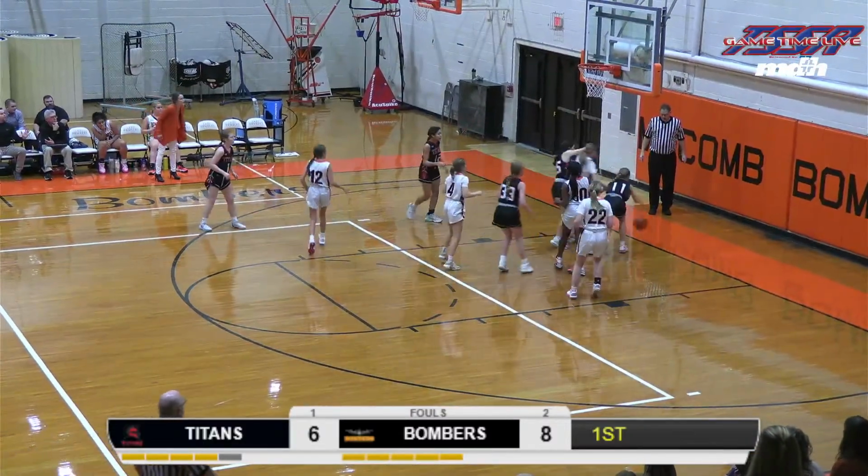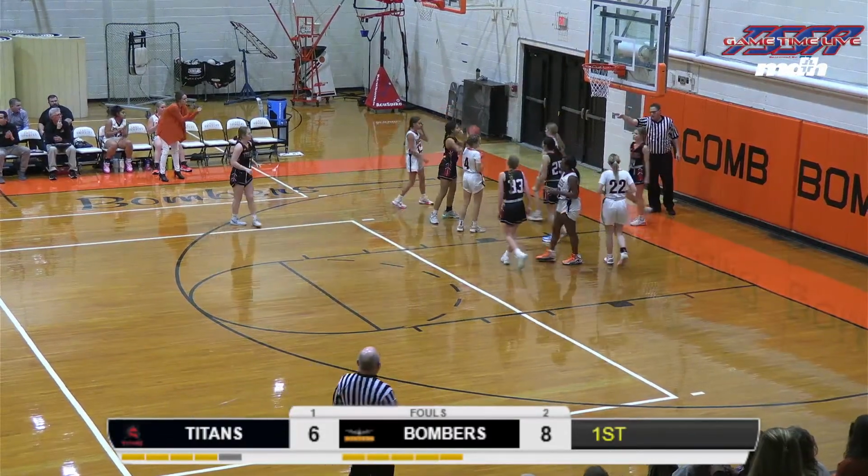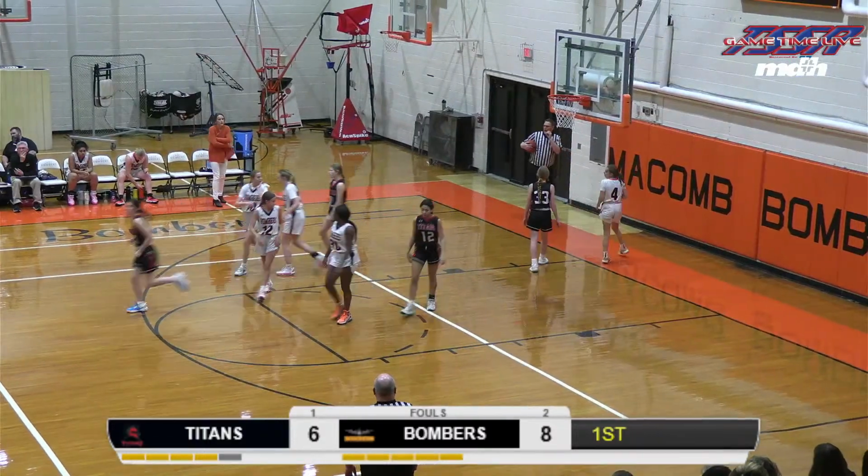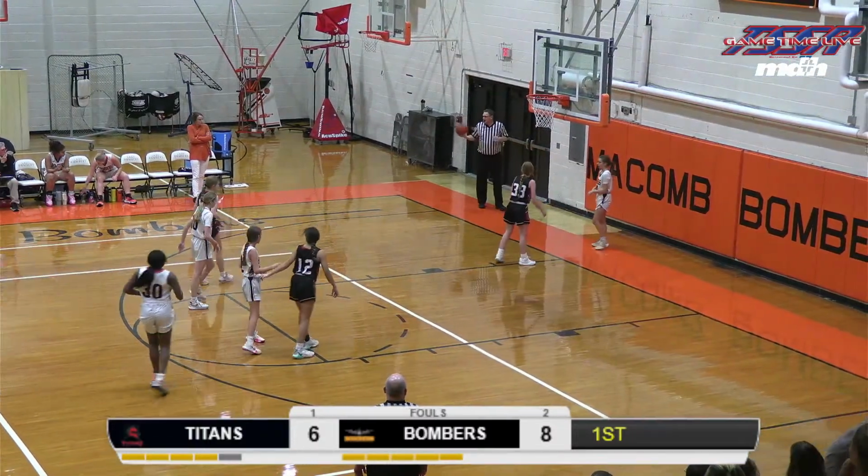Quickly back the other direction. Trying to get it under the basket, and that's going to be a turnover. Foot was on the line. Just 15 seconds left here in the first quarter for the Bombers.